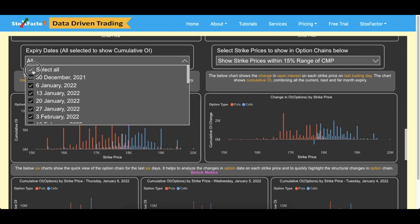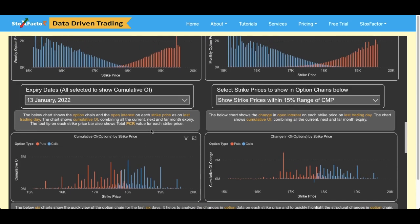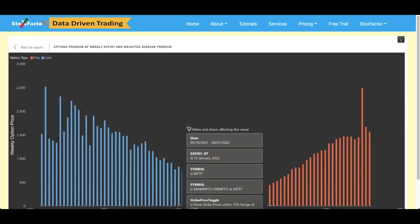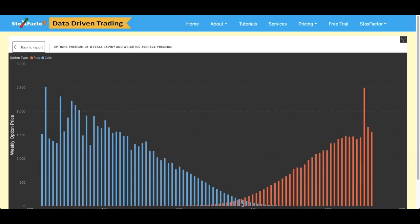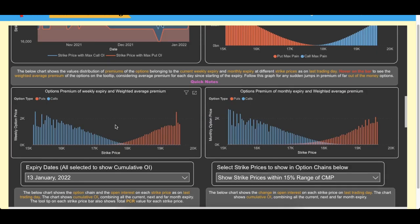Now, if we quickly look at the current expiry, you can see the picture is very similar. We have a straddle at 17,800 and a good amount of put writing at 17,600 to 17,700 levels. If we look at the premium of the 17,800 strike price, the put price is around 127 and the call price is 147. So this is around 260 points. The players who are playing the straddle have taken the premium up to 260 and are safe in that particular range.